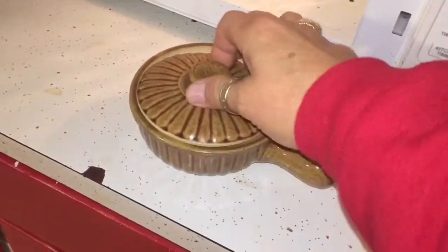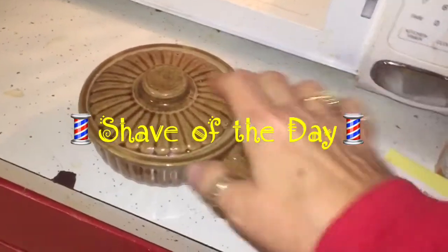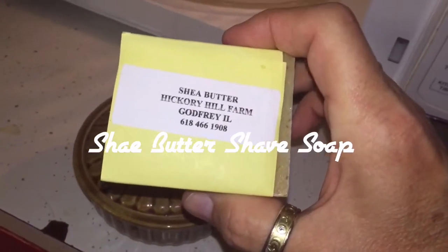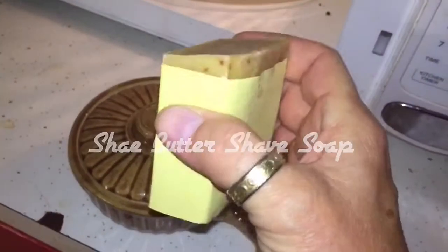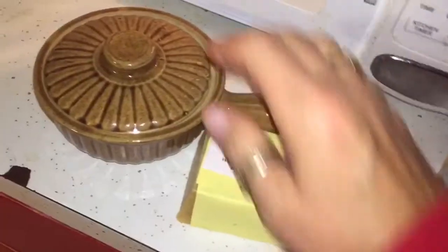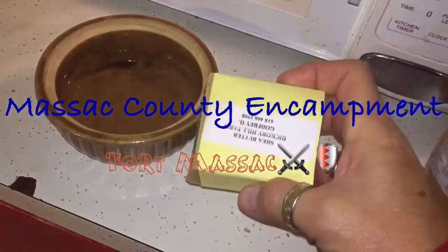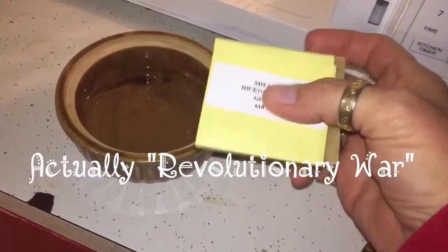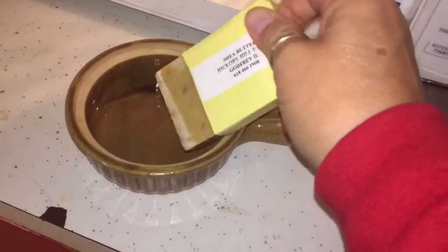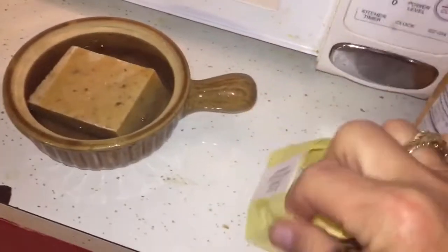Okay, I have my onion soup bowl with some water in it. And right here, I have some shea butter from Hickory Hill Farm in Godfrey, Illinois. This is some homemade stuff that I scored at the recent Civil War encampment. And they had actual soap makers there. And this is a good shaving soap, they said. So we're going to find out for certain if that's the case.